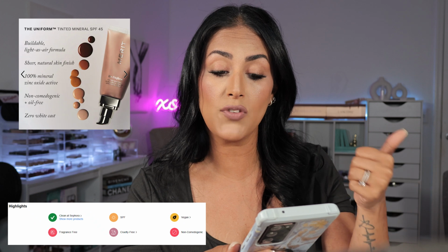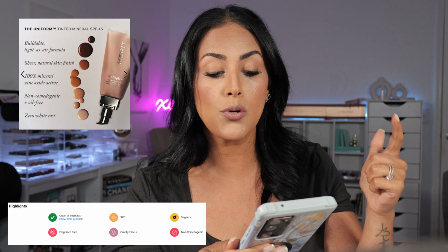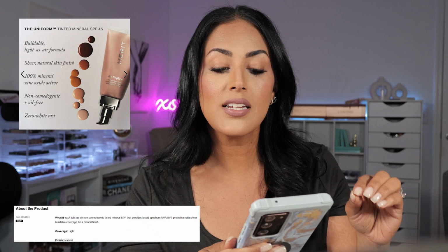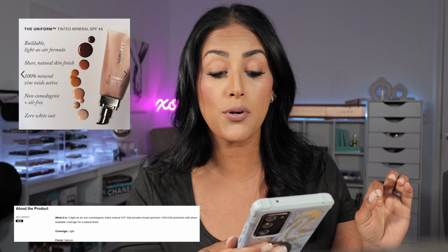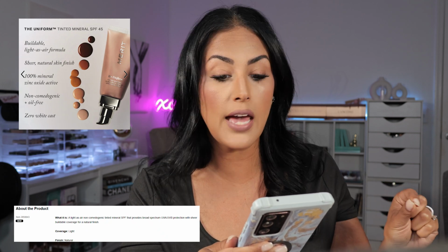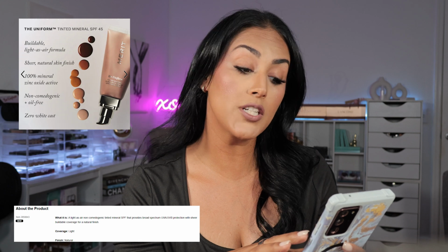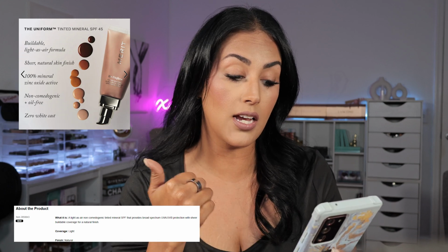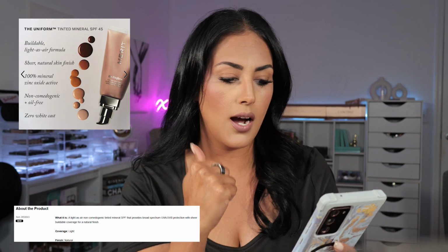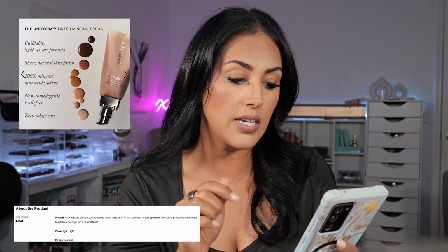So the highlights are, it is vegan, contains SPF, it is fragrance free, it is a clean at Sephora product, cruelty free, and non-comedogenic. It is a light as air, non-comedogenic tinted mineral SPF that provides broad spectrum UVA, UVB protection with sheer buildable coverage for a natural finish. They're explaining that the coverage is light coverage. The finish is natural. It contains zinc oxide, which would be amazing for dermatitis. Also natural products, lightweight emollients.